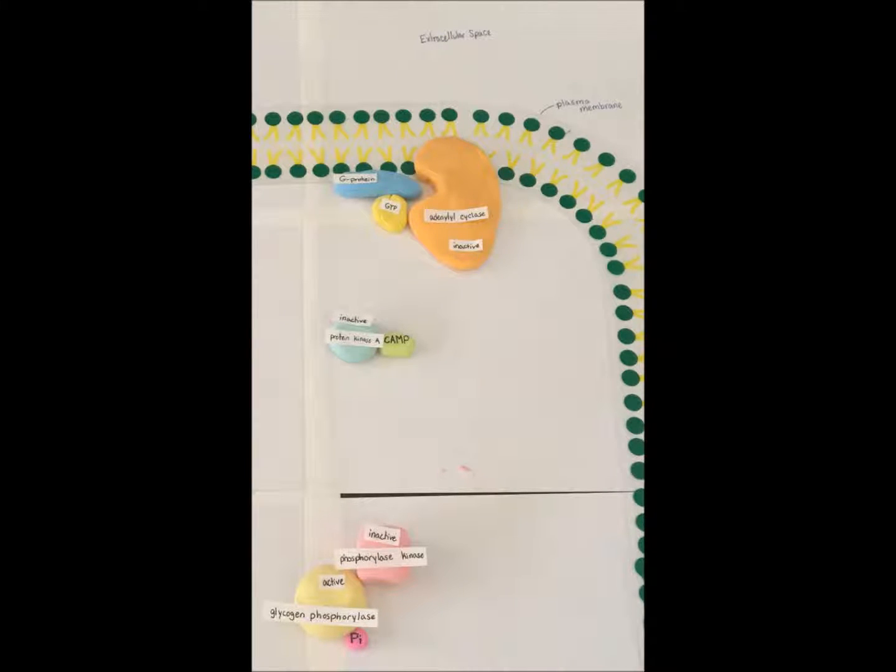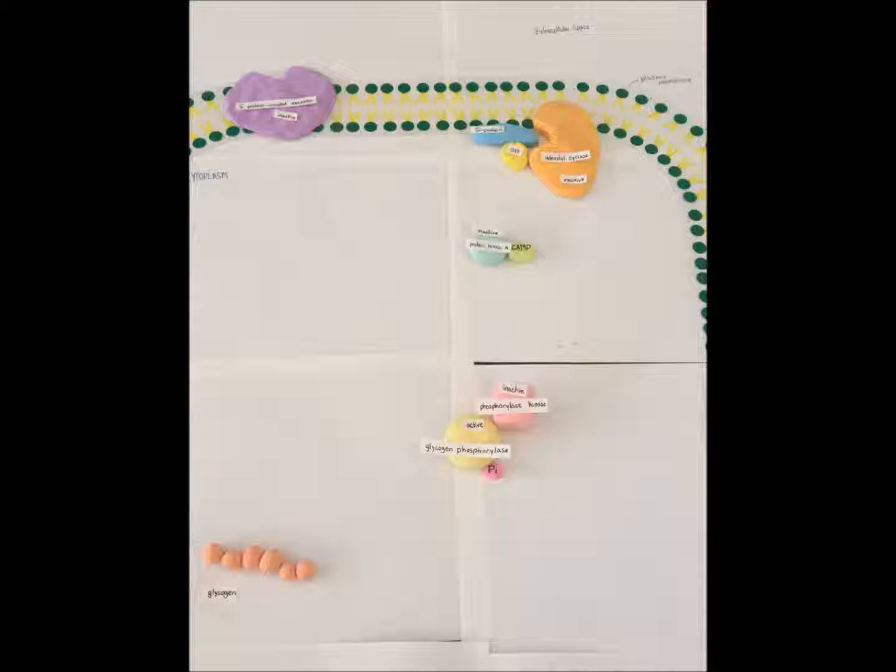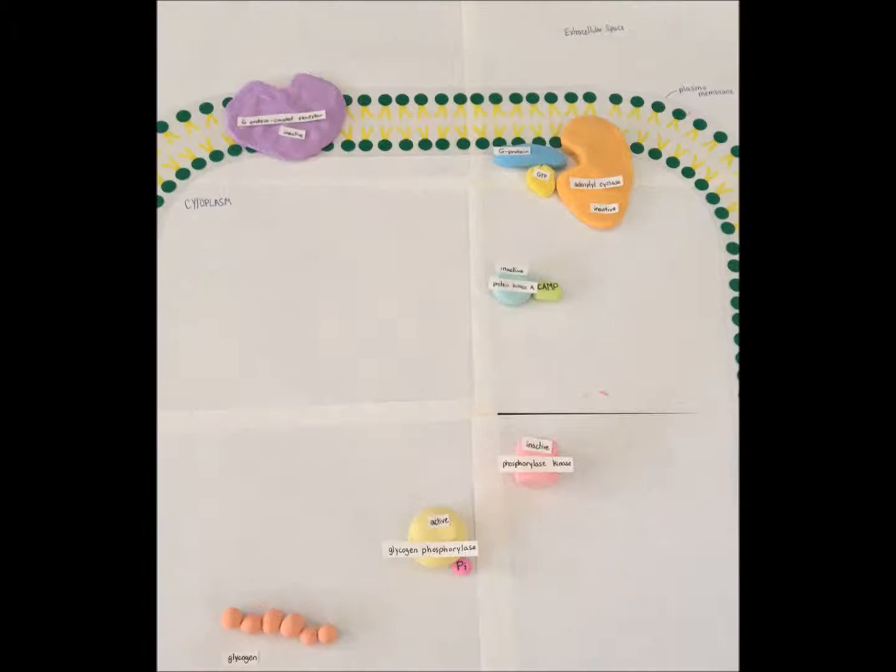This process is called transduction. The purpose of transduction is to convert the original signal into a form that can result in a specific cellular response. Next, glycogen phosphorylase will begin to break down a molecule of glycogen.